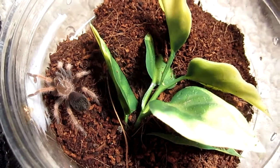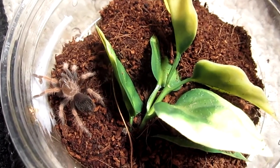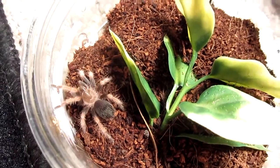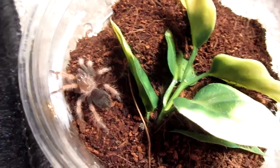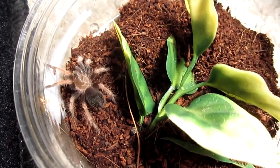Just a half inch sling. Getting close to an inch. Next molt, definitely. Isn't he or she beautiful? The lighting doesn't do it justice. Alright, let me put the lid back on this one so he or she can enjoy the meal in peace.